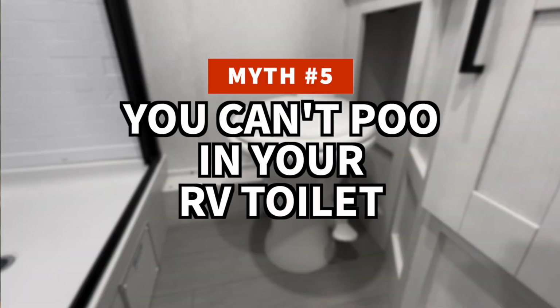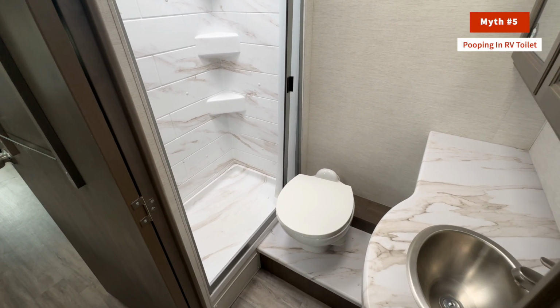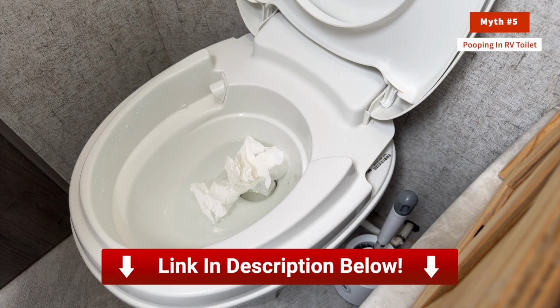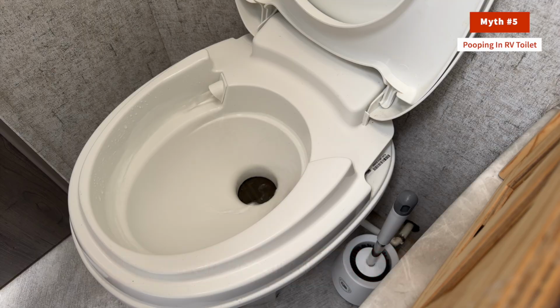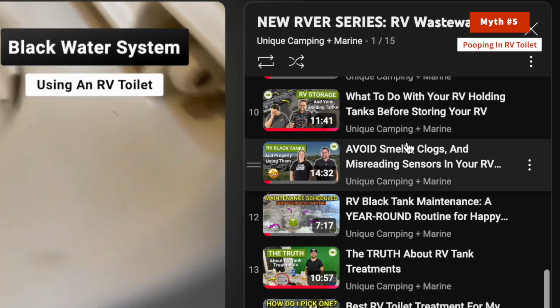You can't poop in your RV toilet. RV manufacturers put toilets in RVs on purpose. You're allowed to poop in them, so long as you follow the correct steps, you should have no problem pooping in an RV toilet. We go into a lot of depth on this in the new RVer series, so be sure to check all of that out.